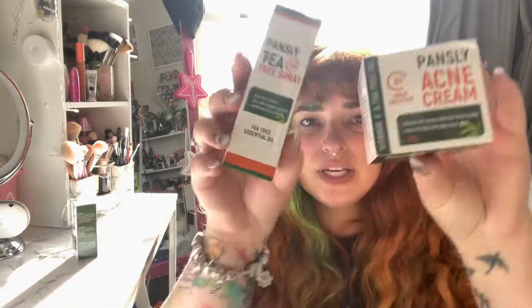Also, the packaging of both of these is really freaking cute. Let me know if you want a review on this. Let me know in the comments down below. Apologies for the lighting, it's so bright, but I wanted to get this video started because this is going to be a week-long video, so I wanted to get the intro done.